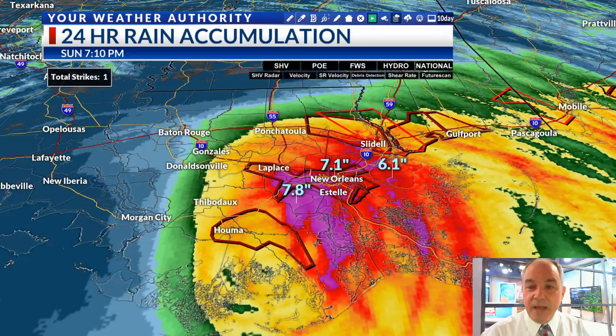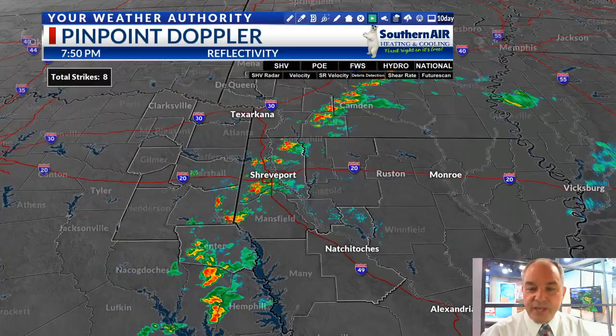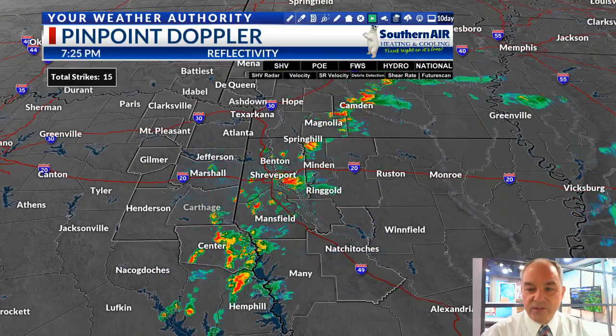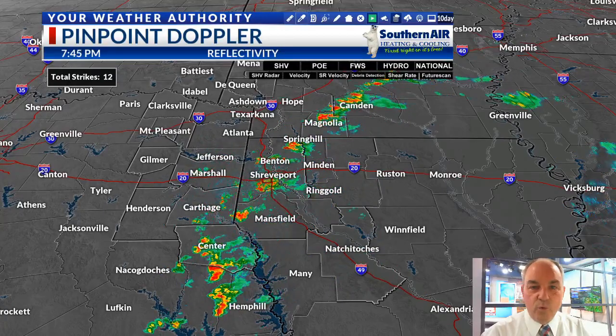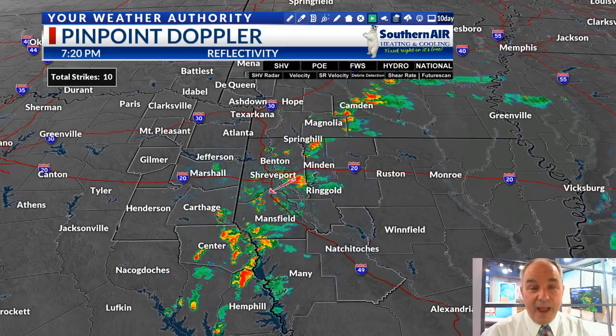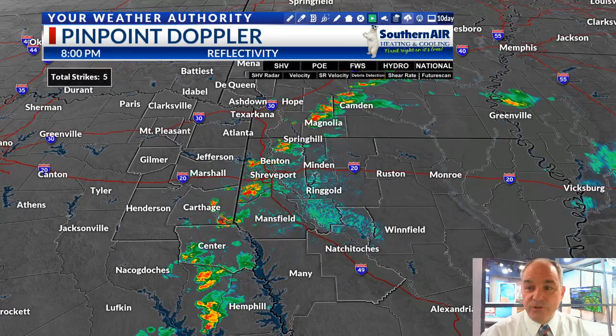Here at home, let's switch back to the radar in Shreveport and fly you home. You can see we have seen some scattered showers and thunderstorms. You can see this line here, one of the outer bands, if you will, associated with Ida. The cells themselves are moving towards the south and west. And now that we're past sunset, more than likely we will see this activity begin to subside.